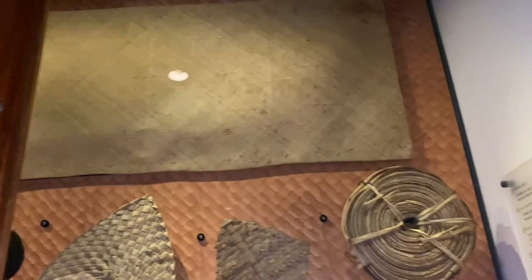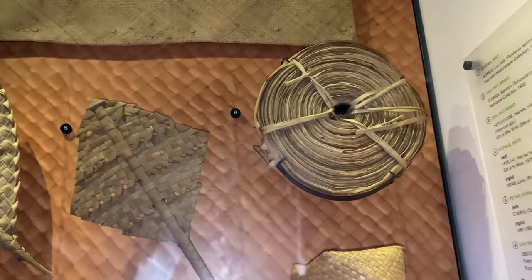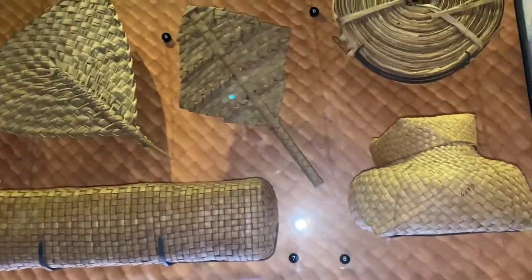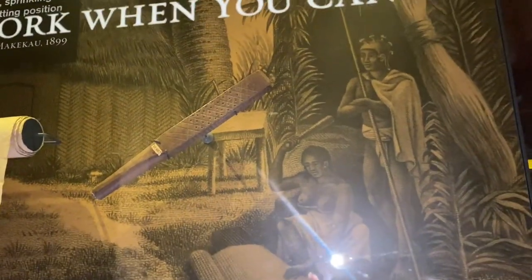I grew up making rumblon like that. I know how to do that. Before, they didn't wear a bra in their Hawaiian culture.